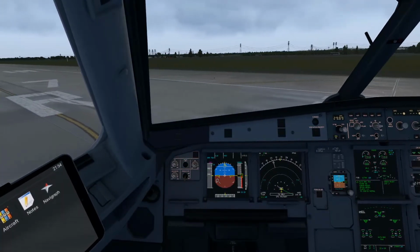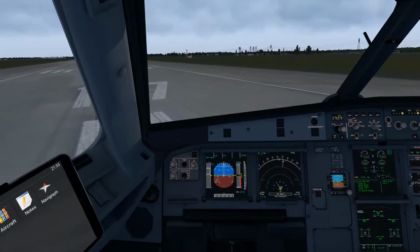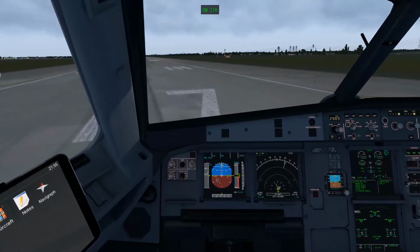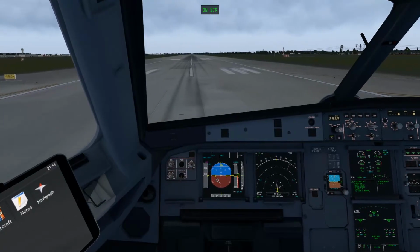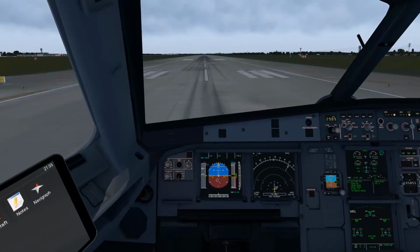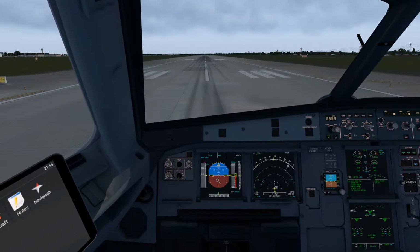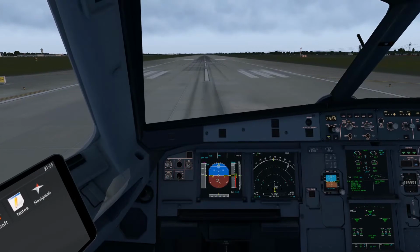Some sounds are not coming through my headphone. I'm not sure why. All right, here is the departure runway 17 right, which is 18 right. All right, here we go. All right, here's the moment of truth, ladies and gentlemen. Here we go. Oh, listen to those sounds.